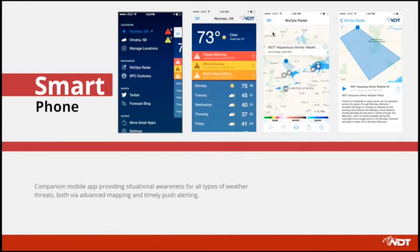So, you know, our vision here is to build out the ecosystem, to build out the infrastructure here of WeatherOps Commander, where it's not just at your desk, but it's with you wherever you go. And you are being alerted, and you have a common operating picture to work from with respect to risk mitigation.